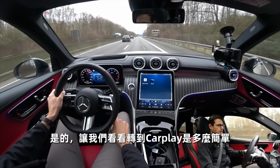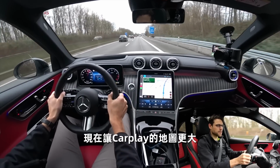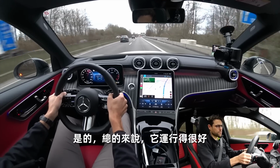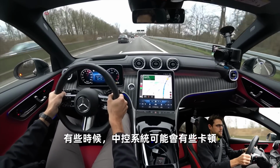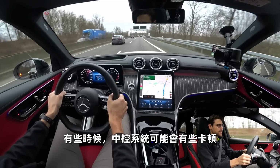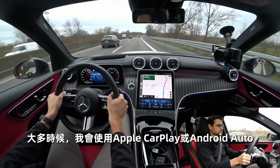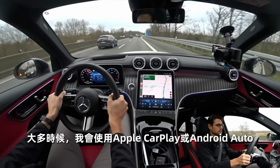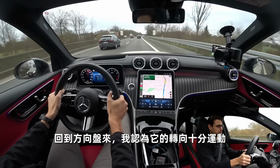So when I'm switching, let's see how easy it is to switch to the CarPlay here, for example, then making the CarPlay map bigger. Yeah, I think overall it works. Sometimes the infotainment system can be a little bit laggy, but overall it does the job. Most of the time I do use Apple CarPlay or Android Auto anyway. Here, of course, in this new generation, both are available wired and wireless. So, yeah, back to the steering wheel.